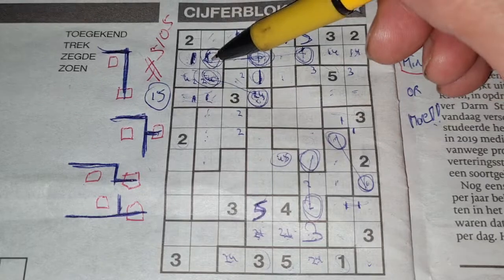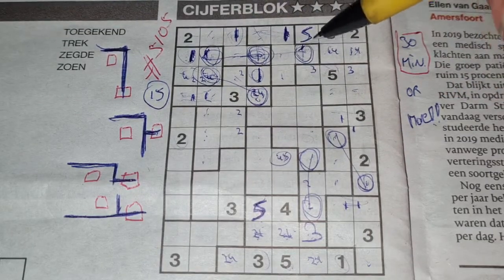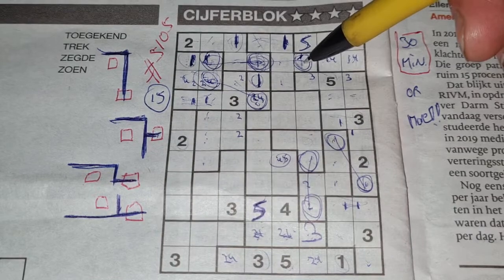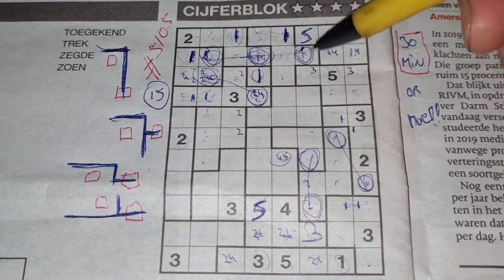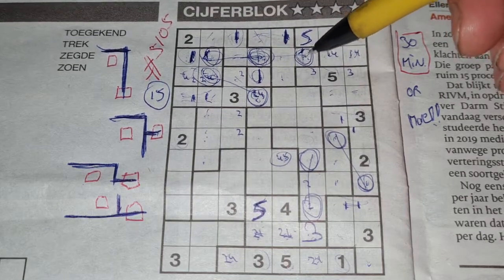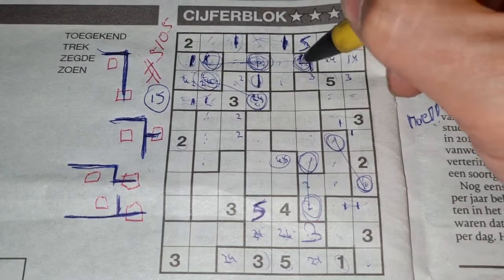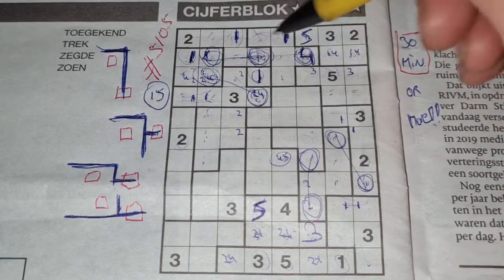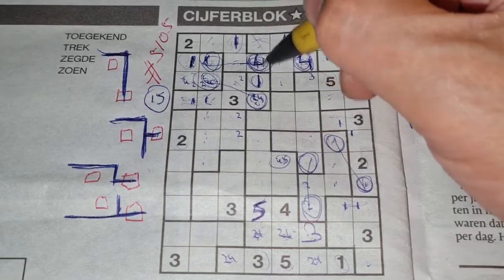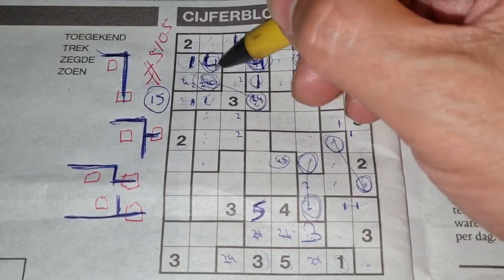Let me think. This box can be a 2, so that box can also not be a 2, and this box can also not be a 2. Can it be a 1? Can it be a 2? Can it be 3? It should be a 4. Can it be a 5? Yeah, definitely a 4. This box is connected with that box, so it should also be a 4, and also connected with this box, so it should also be a 4.